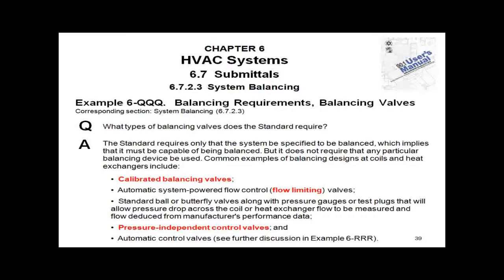ASHRAE is telling you what types of devices they would approve, what types of devices they would recommend. And when you ask the question, what types of balance device does the standard require? It doesn't require any specific type, but it does list out the types that'll work. So you kind of got to understand what they're saying. They're saying, okay, calibrated balancing valves are fine. That would be manual balancing valves like the old circuit setters. They work fine. That's acceptable.